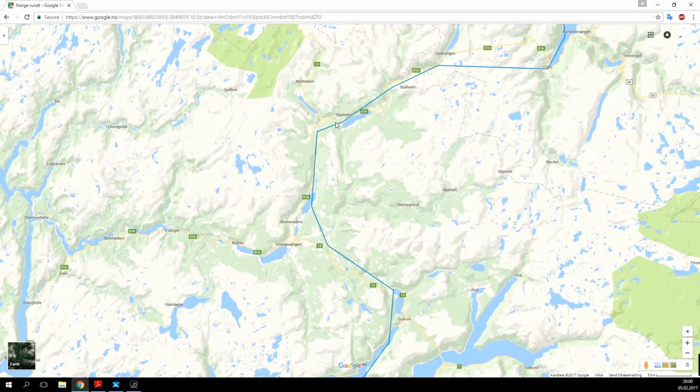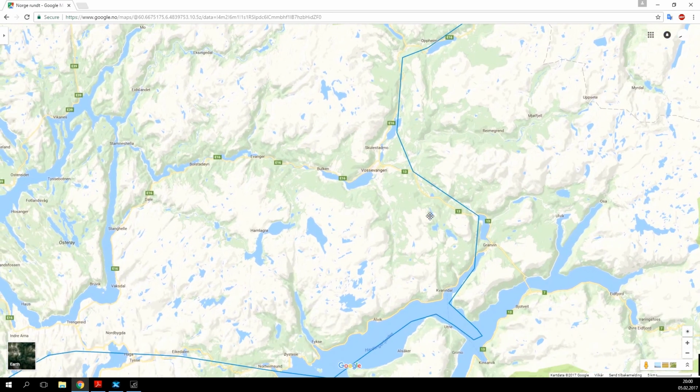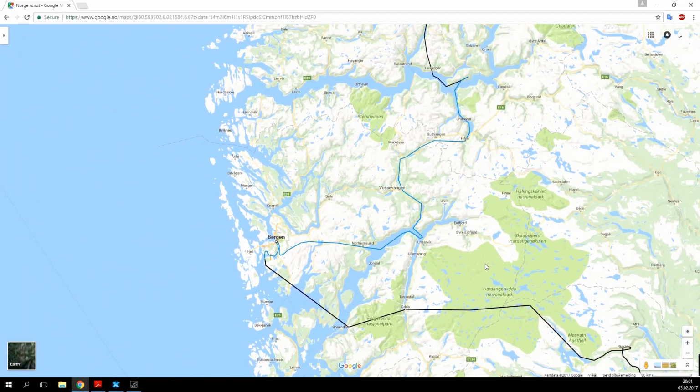And we will follow this valley all the way up until we reach this crossroads called Vossevangen, which is situated between three mountains. And it's an important regional meeting spot. And from here we will go further south into Hardangerfjorden, which along with Sognefjorden up here is probably the two most important fjords in all of Norway, at least historically.